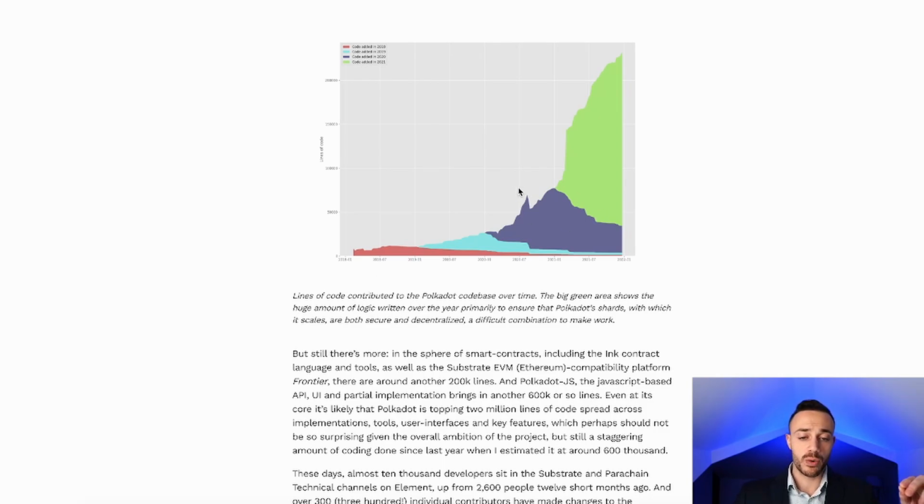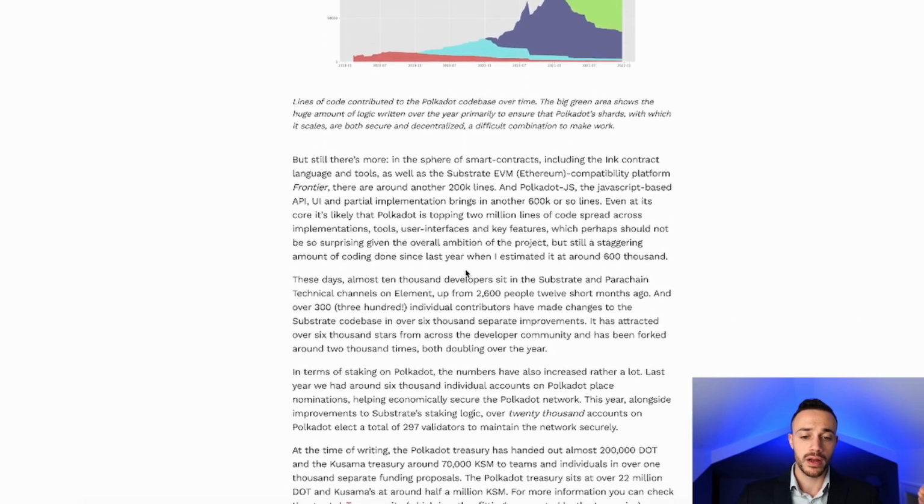We can see right here with this graph the lines of code contributed to the Polkadot codebase over time. This is what the graph represents. The big green area shows the huge amount of logic written over the year, primarily to ensure that Polkadot shards, with which it scales, are both secure and decentralized. A difficult combination to make work.